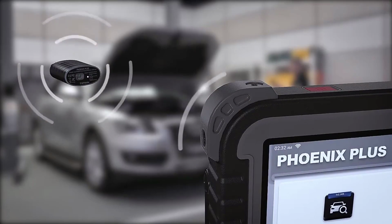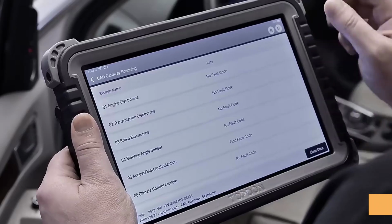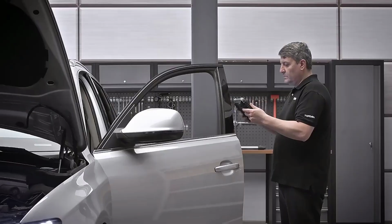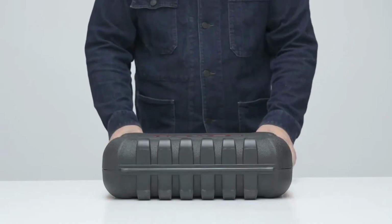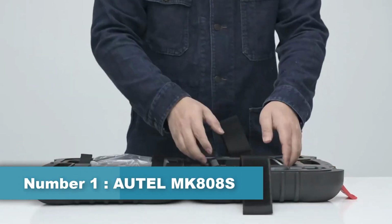Additionally, this scanner is compatible with a wide range of vehicles, including both domestic and foreign models, making it a versatile and valuable addition to any garage or workshop. Whether you're a seasoned mechanic or a novice, the Topdon Phoenix Plus OBD2 scanner is a great choice. Number 1. Autel MaxiCOM MK808 OBD2 Scanner.